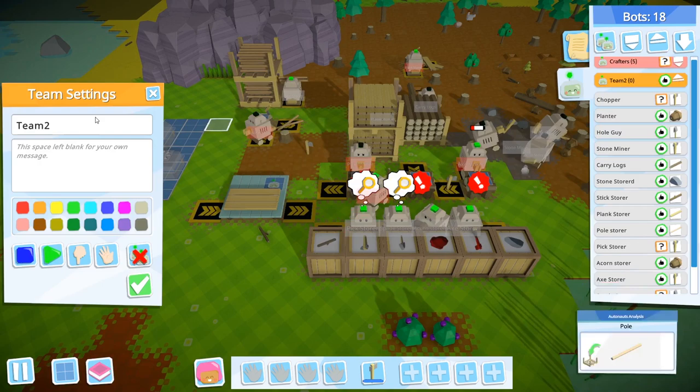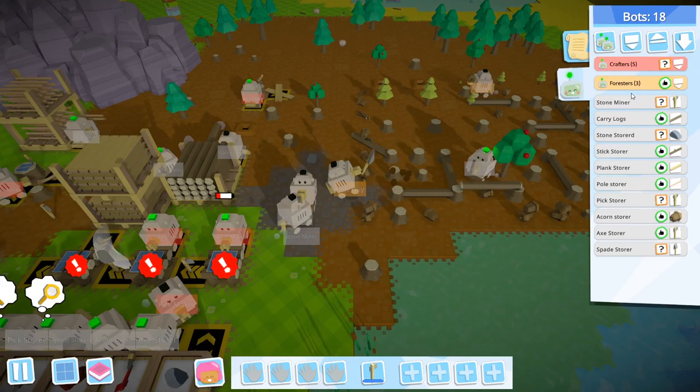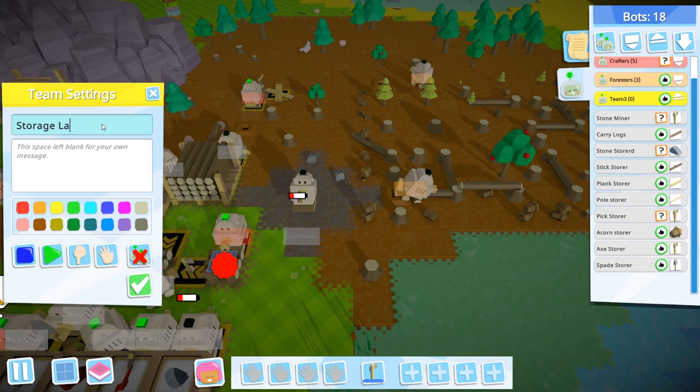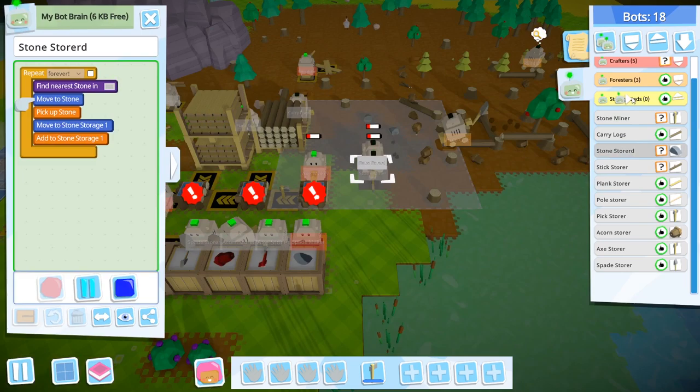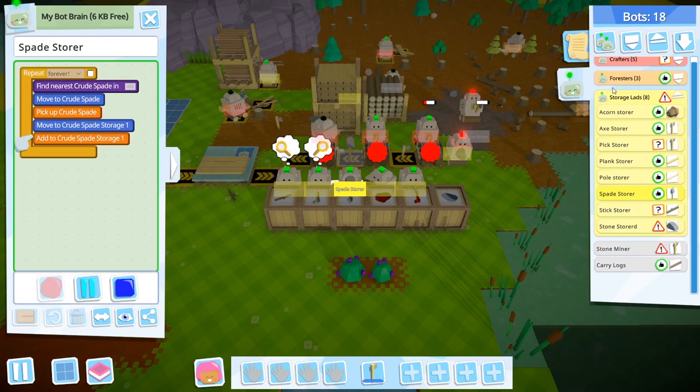Foresters. And foresters are going to be our first ever robots. We also need storers. I think it'd be a wise idea to have a bunch of storage lads. And that's going to be you. You can see suddenly how much more elegant it is to actually have them in teams. You can actually give them team orders, but the way I'm doing it is probably not very useful.